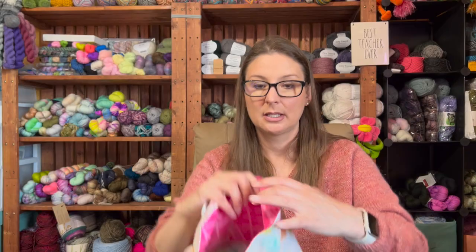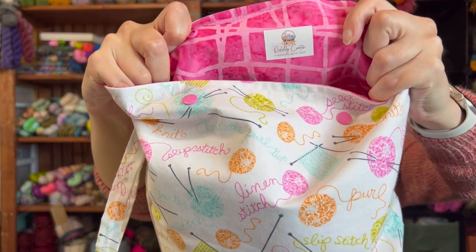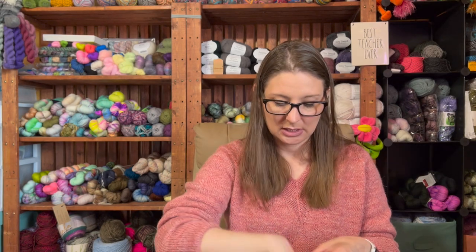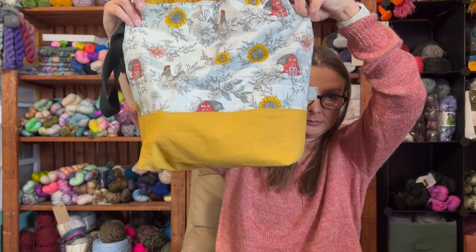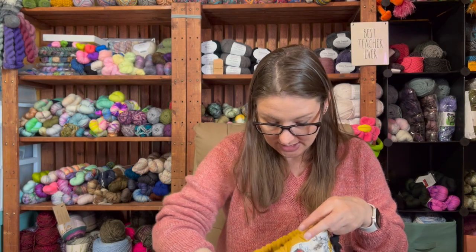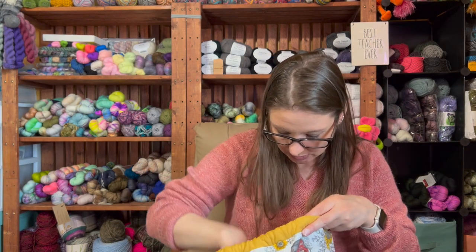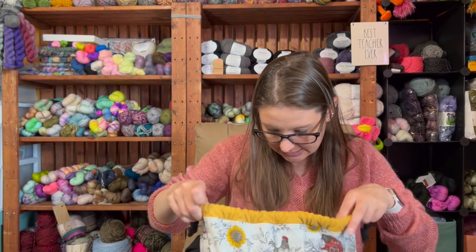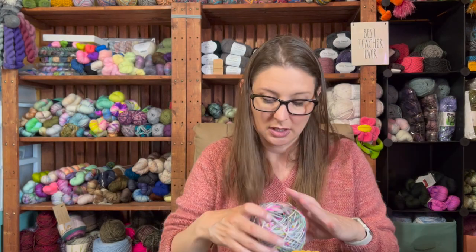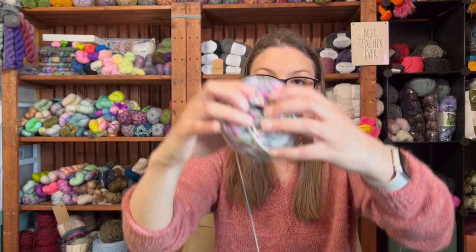Oh, I don't know if I said, this is a Red's Lady Creates bag. And then I pulled out, let's put these tags back in here, I pulled out another Sassy Sacks for another sweater. This time I am using, let's see, where did I put all the tags? Oh, I put the tags inside the cakes of yarn. So they're in here.